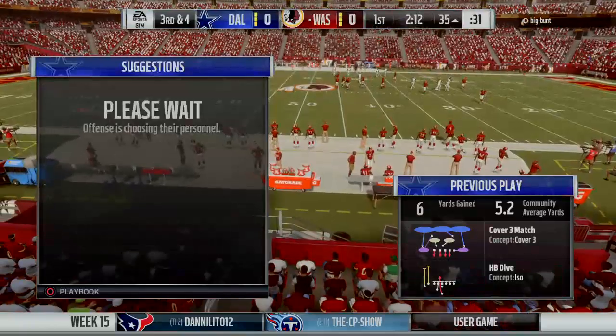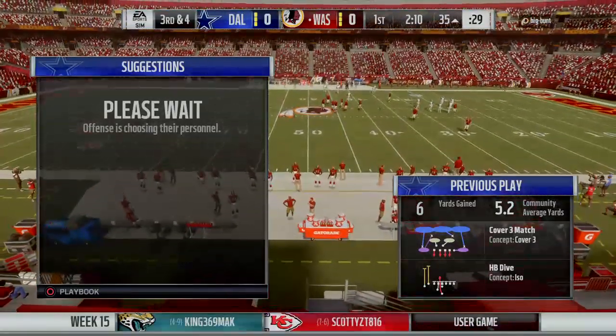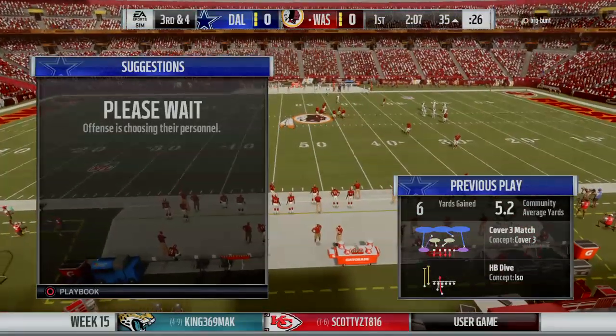And there's a run to be happy with. Good, solid yardage. He'll take that anytime you hand the ball to a back.